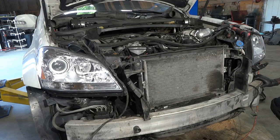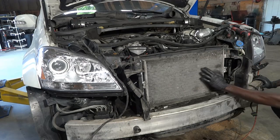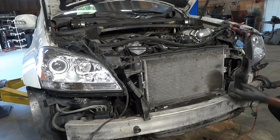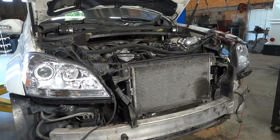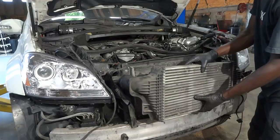So now the next step is gonna be installing the air cooler. Before we install the air cooler, I'm gonna clean up the fins of this AC condenser. So I'll clean this up and then I'll bring you guys back up so we can install the inner cooler. Alright, so now we're gonna install the charge air cooler. So the air cooler is gonna go right over here.